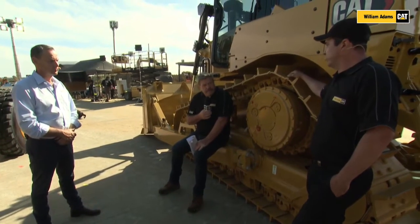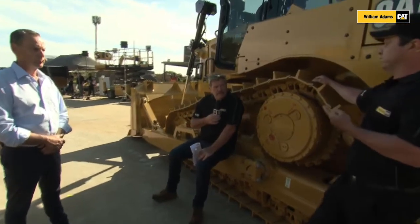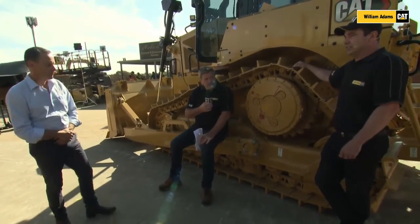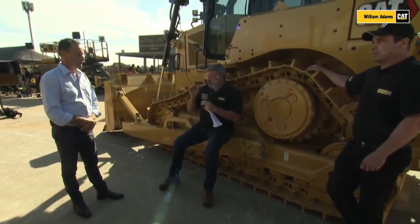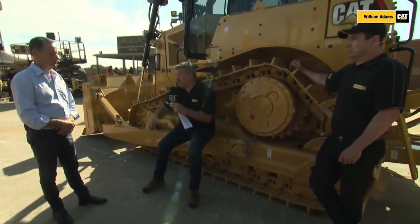Exactly, because a lot of the countries have carbon credits, and it all comes back to per litre of fuel. How much fuel you burn is how much carbon footprint you put up there. So if you can limit the amount of fuel you're burning, that's really important. So, Glenn, in terms of fuel, is that one of the main attractions when you buy something like this, that you first check the rate of fuel burn?